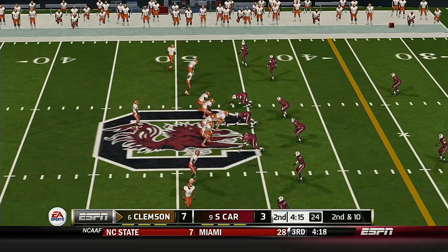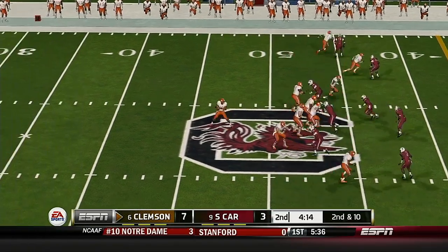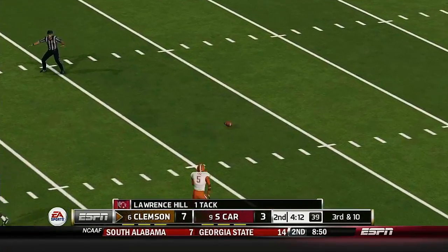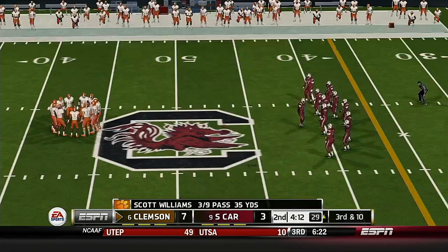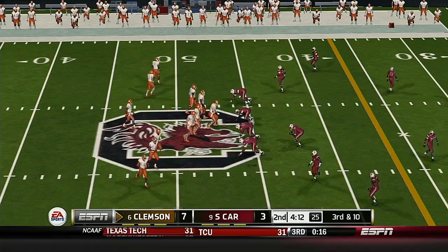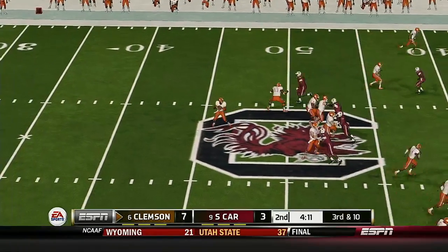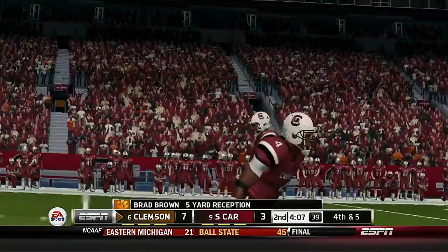Ball on the 47. They'll spread the field here. Let's see what the defense does with a 5-wide look. Fires incomplete. This quarterback needs to be careful not to use his arm strength to try to force things, because that's when mistakes happen. And they've got the dime package in there to try and deal with this 5-receiver look. Pass complete and taken down immediately.